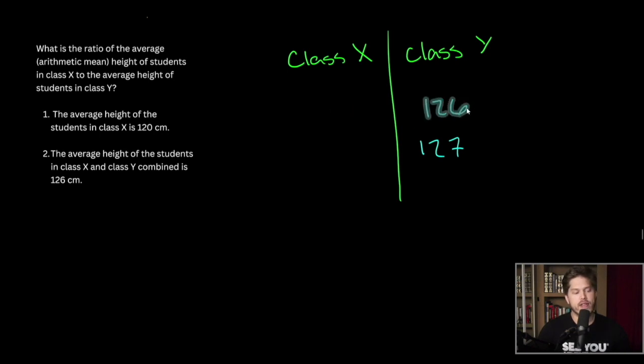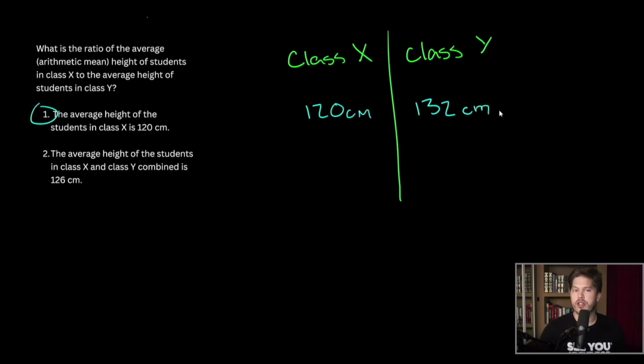Let's try to combine the two and determine if we will then have enough information. So we're told by statement 1 that class X has 120 average height. And in statement 2, we're told that the average height of the students in class X and Y combined is 126 centimeters. So you would naturally think that class Y is a pretty tall class with an average height of 132 centimeters. Therefore, the range is 12. And you'd probably be very tempted to say both statements together is the answer, choice C. However, I'm saying it like this because there's still something we need to mention.